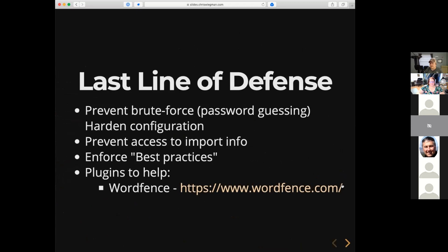Then finally, last line of defense: prevent brute force, password guessing, harden configuration, all these types of best practices. WordFence is going to do that too. So I just listed WordFence for their blog. I've listed WordFence for their two-factor. I'm listing WordFence again because they're going to help you enforce some of the best practices.